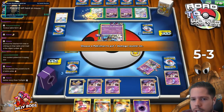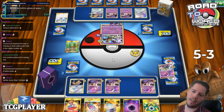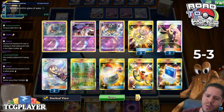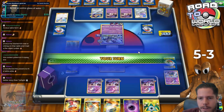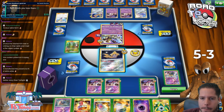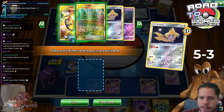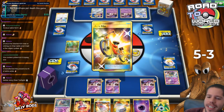Just put them on the Jirachi. Yeah, I think my plan, as long as I can find a way to, like, well, ooh. This is not looking great, actually. That's a really good top deck. There's nothing to Viridian Forest that way. No. I'm gonna lose, aren't I?